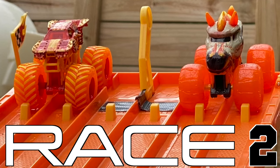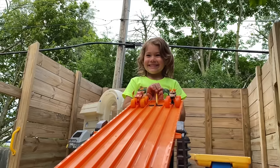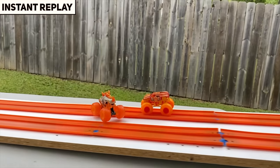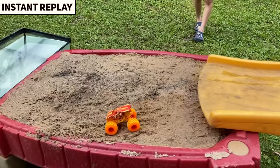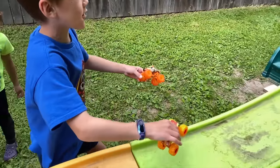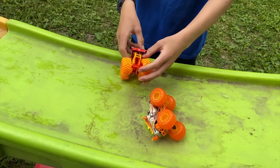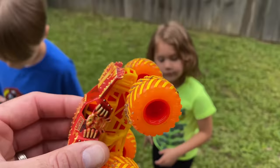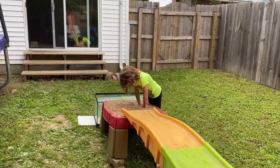Max D versus Horsepower. Race 2. You going to pull it now? Did they fight? Did they get into an argument? She was like, no! And then he stopped somehow, and then he was still moving, and then he went all the way over here. I am not going to lose this race! Last race! Okay. Last race!